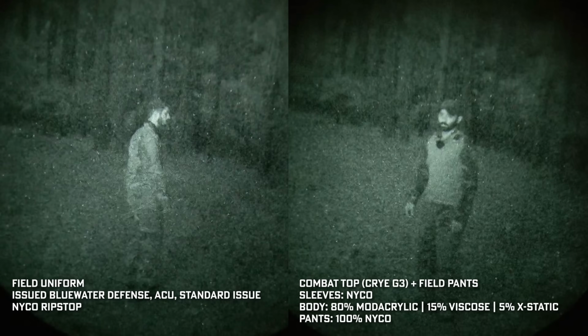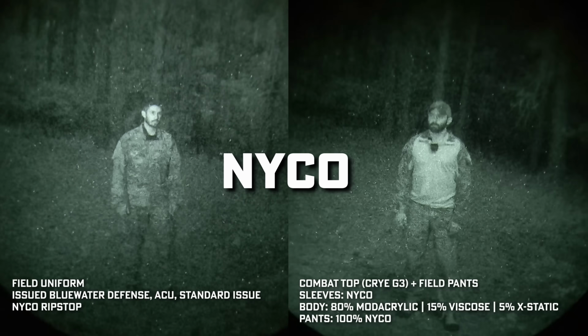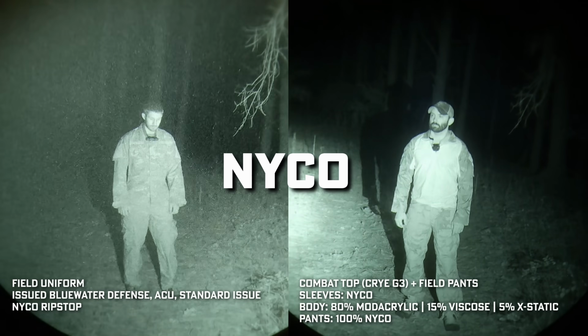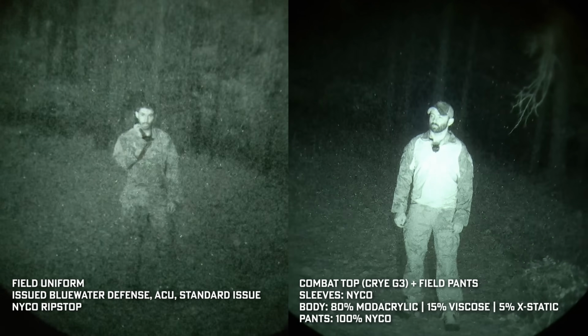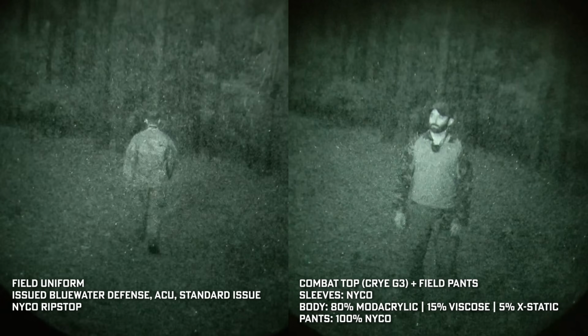Most field tops are a 50-50 blend of nylon and cotton. It's called Nico. Nico has been the standard for years, even before night vision really became a thing. So even old surplus uniforms are usually made with Nico. It's crazy how most of the old clothes that you find from surplus stores are actually somewhat NIR compliant. They certainly don't reflect because they are made out of Nico.